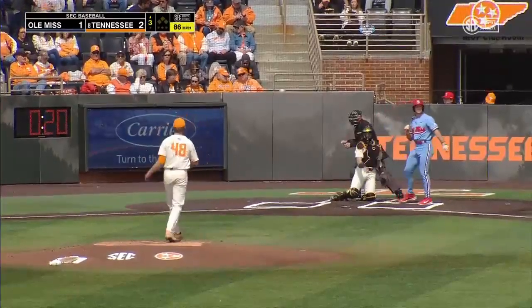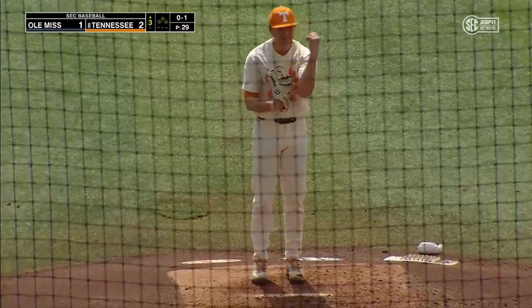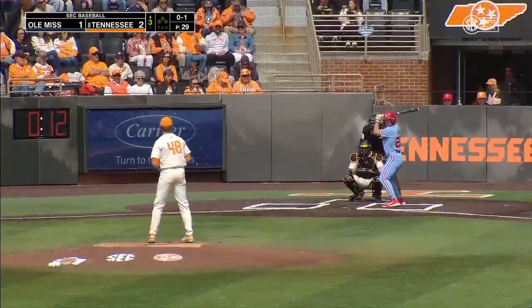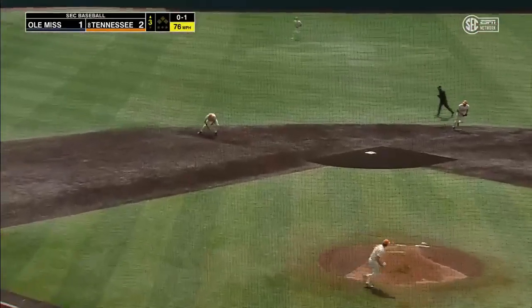He did allow a run in the top of the 2nd inning. Doing an excellent job with his fastball today. Both pitchers are locating their fastballs at an elite pace so far in this game. Very impressive. Jackson Ross rolls one over towards short.